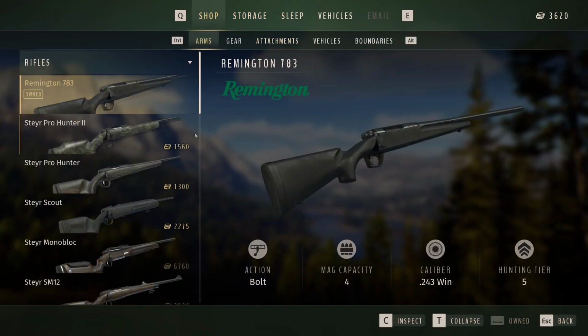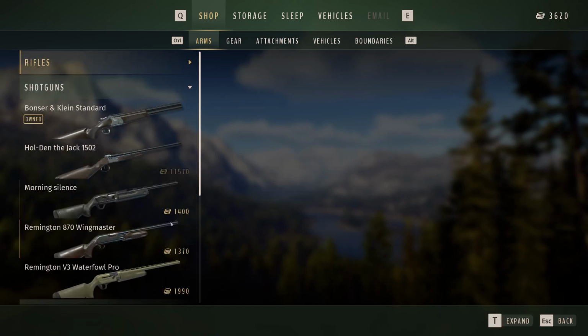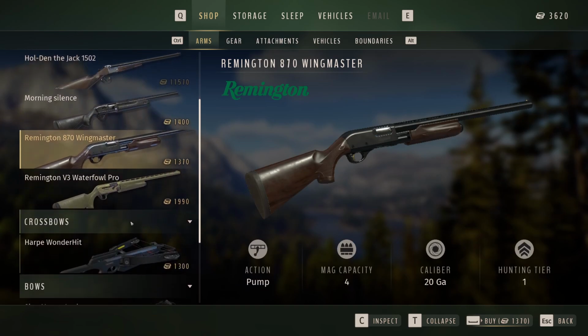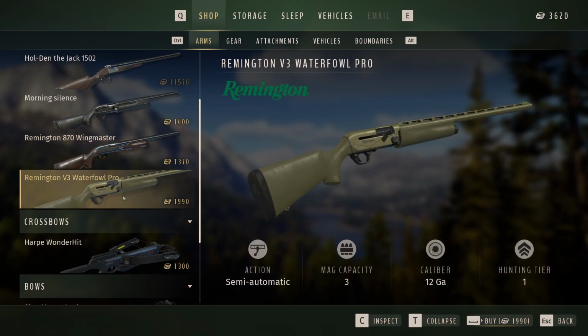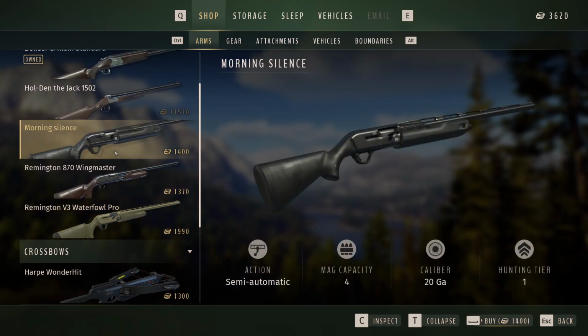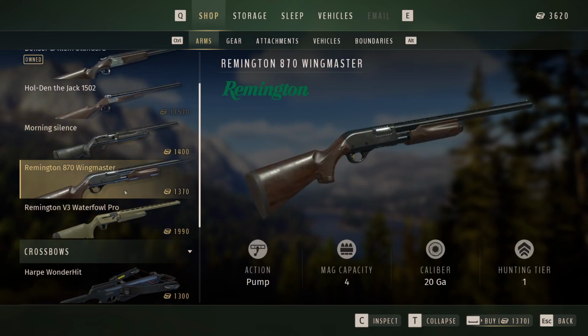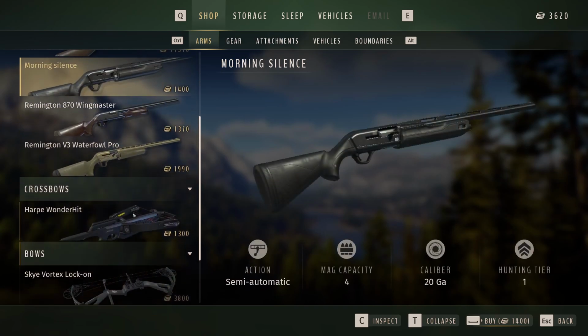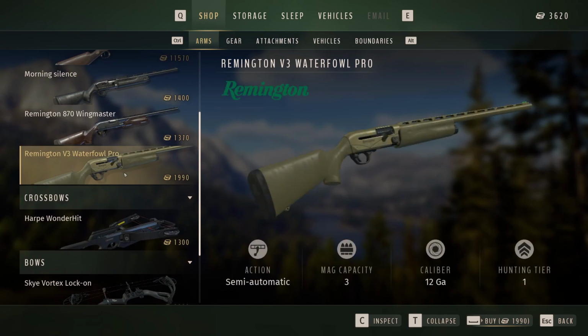No, I want to actually buy a new shotgun here. Let's see, that's probably not a bad idea, the 20 gauge. Let's see, it's a semi-auto, that's a 12 gauge semi-auto. 20 gauge pump. Yeah, you know what? Let's buy the 12-gauge semi-automatic. Boom. And I don't believe I have to purchase any ammo for it.